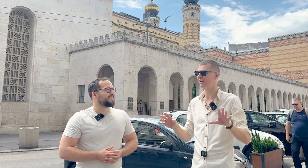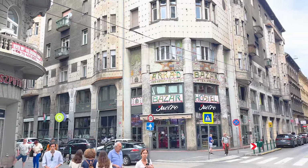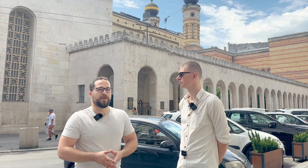So all the English people? Europeans will understand. All the young English kids from Manchester, Liverpool, they all come for stag parties, bachelorette parties and such. If you buy here, you can expect that your property will be damaged much more than if you buy in the neighboring districts.